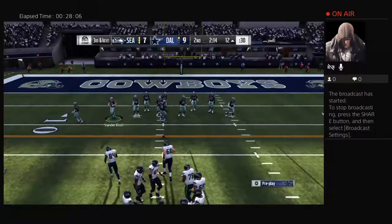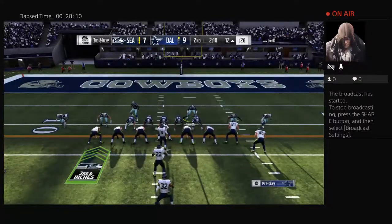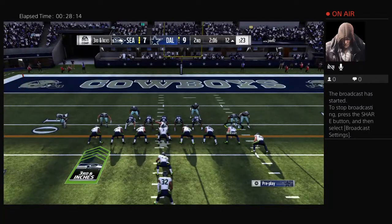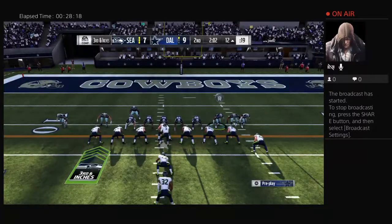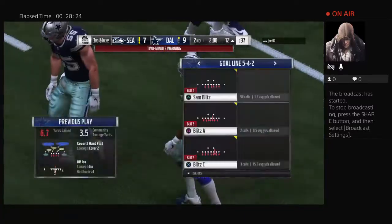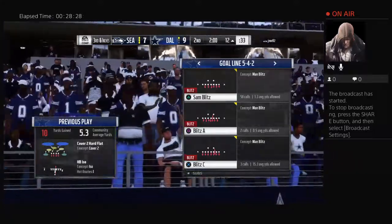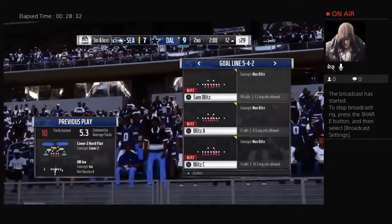They don't need to run another play here before the 2-minute warning. Let's see if they do it anyway. 2 minutes to go here in the first half. We're back to Arlington right after this timeout.